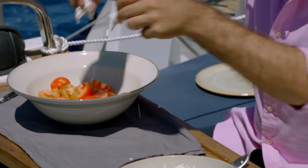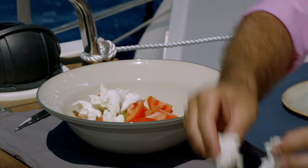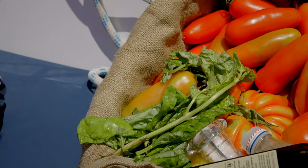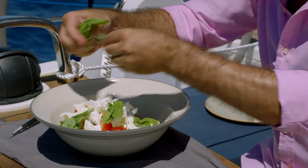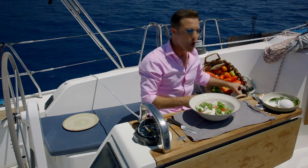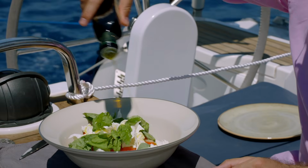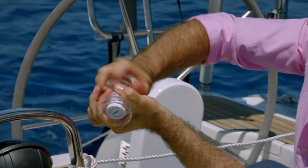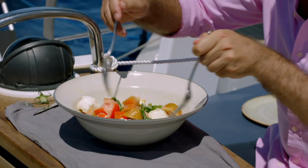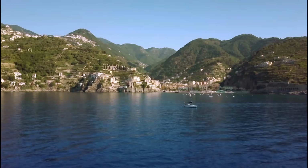For me, this is the perfect starter to any Italian meal. Always stir basil to maximize its flavor. This is going to give the beautiful aniseed flavor that the basil gives into the salad. Good quality extra virgin olive oil, a drizzle goes in. I then season to taste. Mix, and ecco qua, a simple yet flavorful salad.